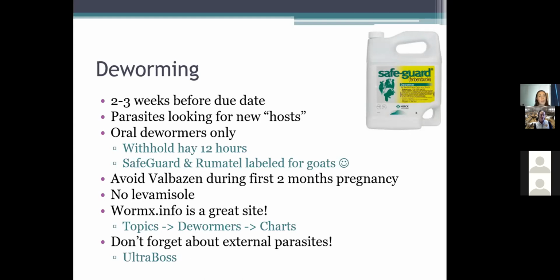With goats, we only recommend using oral dewormers. Again, that's because of parasite resistance issues. If you do a pour-on or an injectable dewormer, then the blood levels slowly decrease over time, which increases the chances of those parasites becoming resistant to the dewormers.